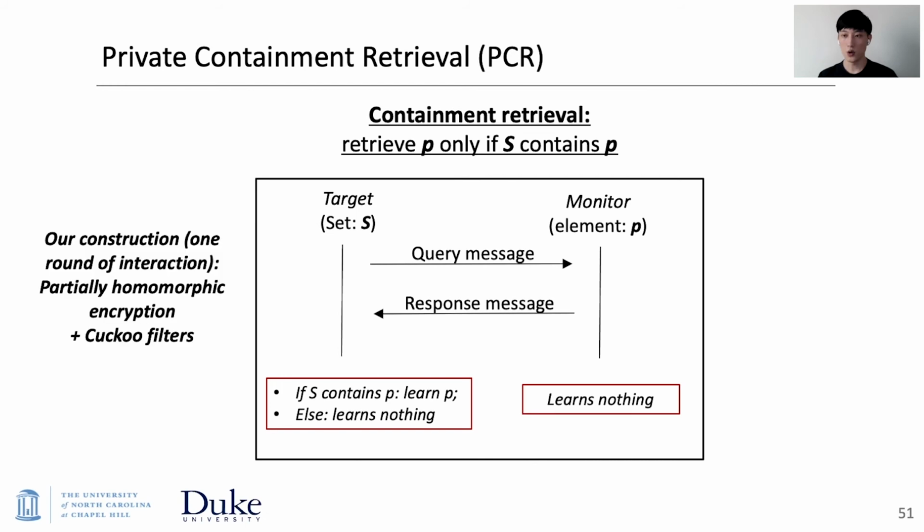In our paper, we propose a PCR protocol construction that is tailored for our framework. It's based on partially homomorphic encryption and Cuckoo filters, and requires only one round of interaction. This PCR protocol meets all three security requirements and has some performance benefits that I will introduce later.